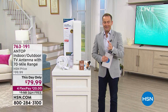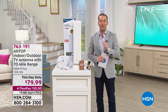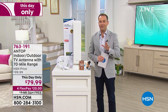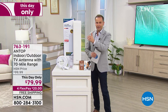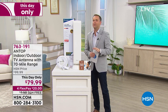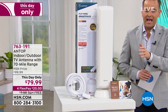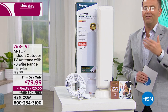Next up, this might make Dad's day if we could perhaps change the way we think about television. There may be a way to reduce the cost of TV in your home, and it's brought to us by the number one manufacturer in America today, and that is Antop. They have created a line of next-generation digital antennas. This right here goes in your house and will give every TV in that house free TV. No subscription, no signature needed, no contract required. ABC, CBS, NBC, PBS, Fox are just a few.